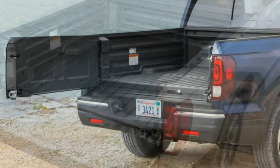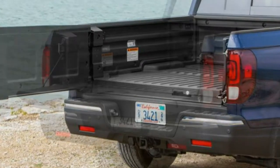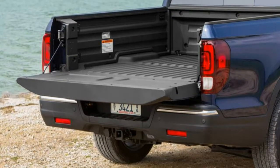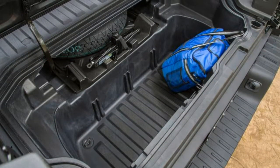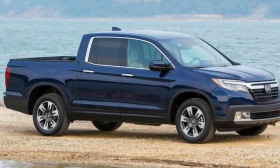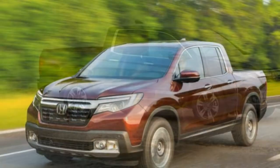Getting in, getting out. The step-up height is a lot lower than in the Toyota Tacoma as well as the Colorado. That makes the Ridgeline very manageable for shorter folks and individuals with limited mobility. The large front doors open wide, but the rear seat foot entry clearance is a little tight.